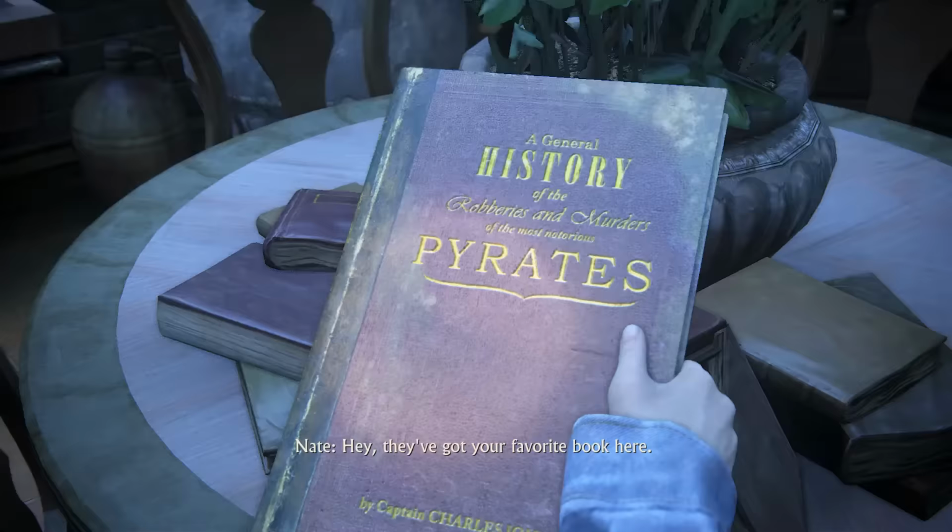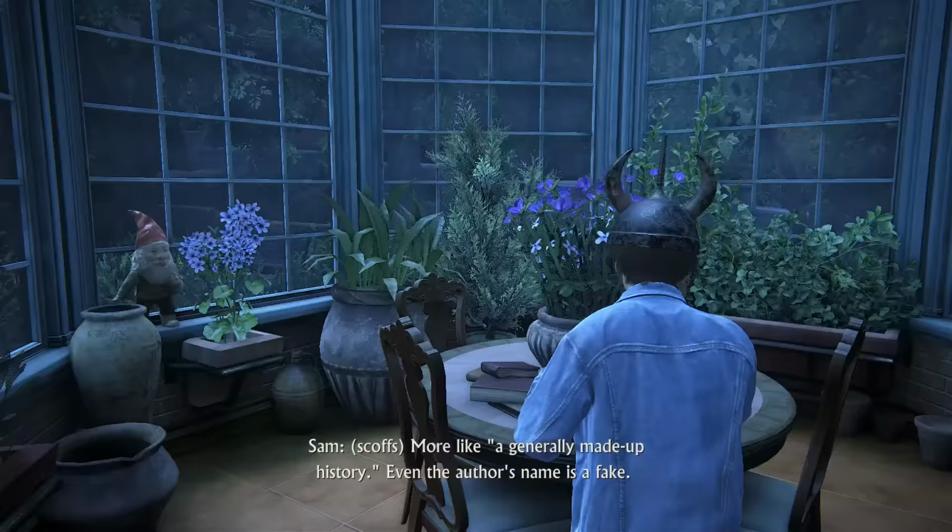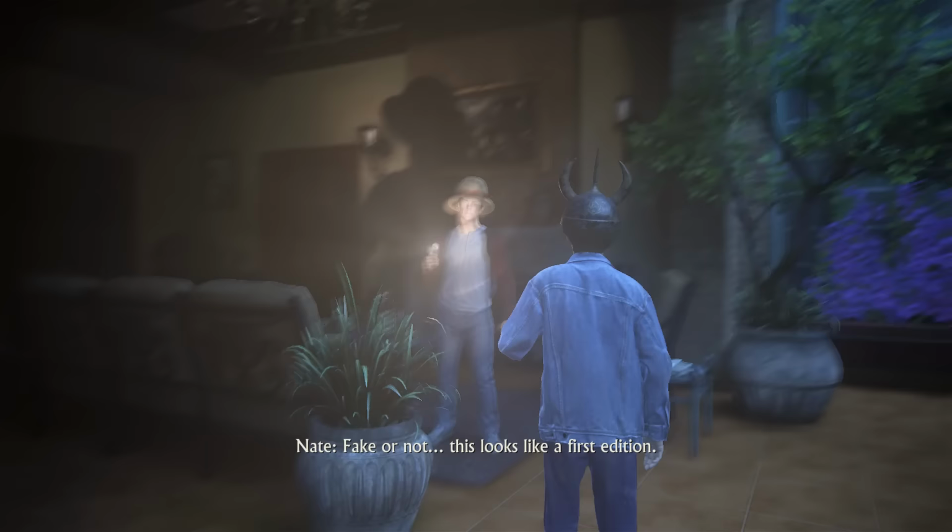Hey, they've got your favorite book here. Really? Which one? A General History of the Robberies and Murders of the Most Notorious Pirates. Yeah, more like a generally made-up history. Even the author's name is a fake. Fake or not, this looks like a first edition. Are you serious?